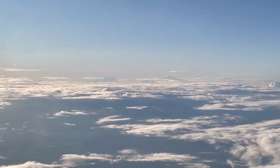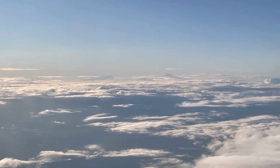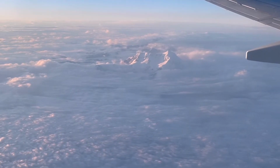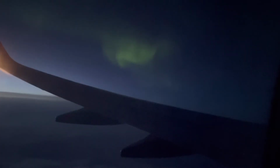On the flight out, we're pretty sure we were able to see Denali on the northern horizon in the distance. We can't say for sure, but we'd like to think that we saw it. A little while later, we flew over Mount St. Elias, the second highest mountain in the US, at 18,008 feet.